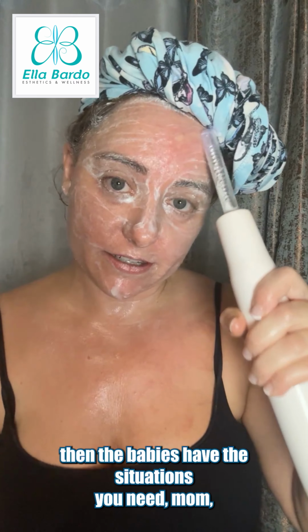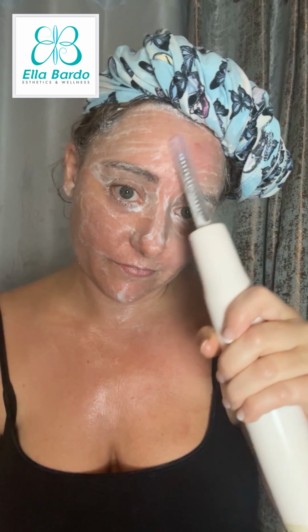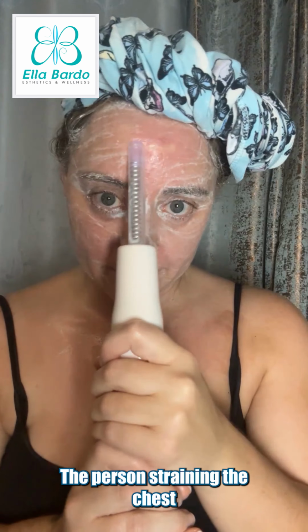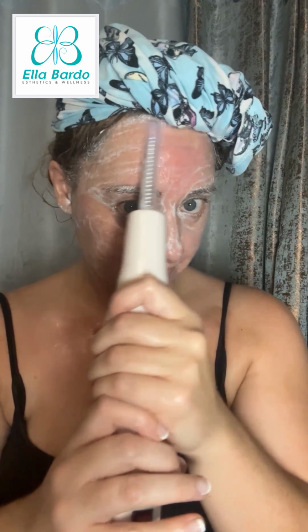And, you know, then the baby's got good circulation too. We need mommy and baby to have good circulation, right? I always get a lot of buildup over this third eye too. I think my skin's trying to protect my third eye from the world sometimes.